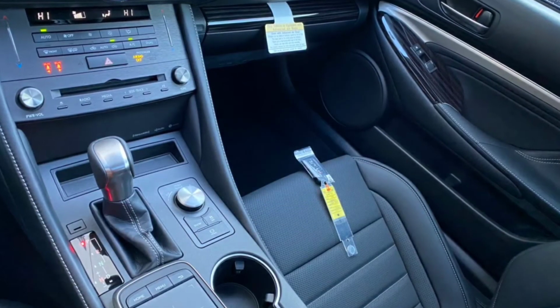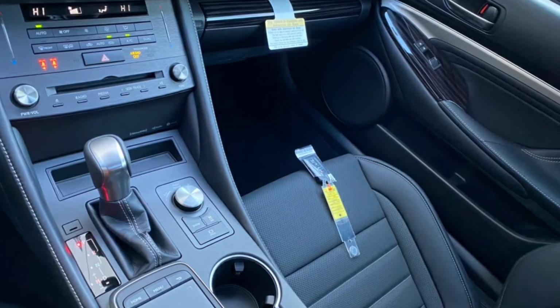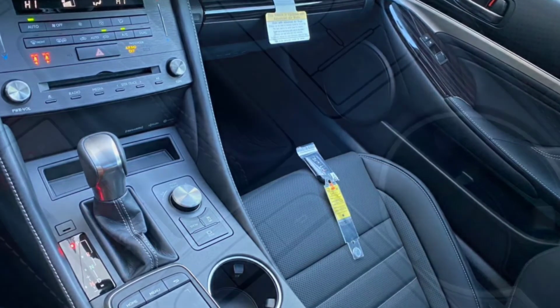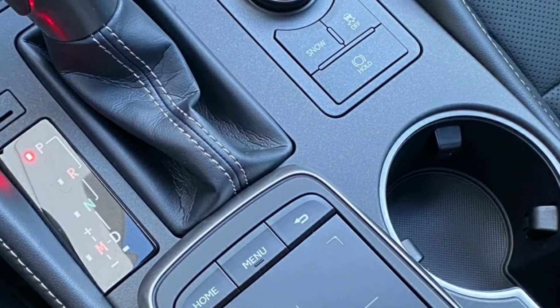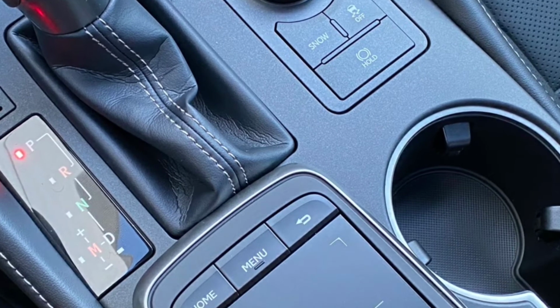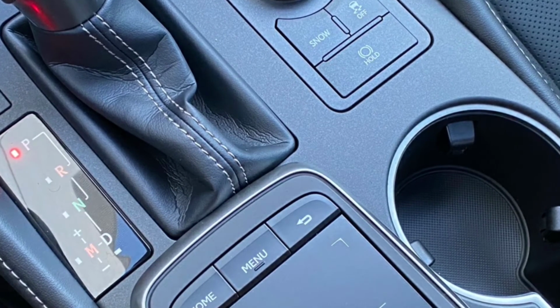Lexus claims fuel consumption of 7.3 liters per 100 kilometers, but my time with the car had it hovering between 7.9 L and 8.1 L per 100 kilometers depending on what I asked of it. Inside, and it's frankly one of the nicest dashboards I've ever encountered.